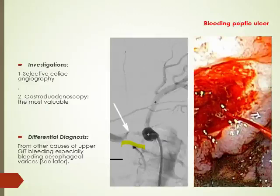But honestly, in the acute setting the most valuable will be upper GI endoscopy. It is the most important investigation for bleeding peptic ulcer. As in the picture here, we see a spurter from the base of the ulcer in the wall of the stomach, and it may have additional therapeutic value in dealing with the source of bleeding. Differential diagnosis. Bleeding peptic ulcer should be differentiated from other causes of upper GIT bleeding like esophageal varices and bleeding esophageal carcinoma, and this will be discussed later.